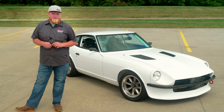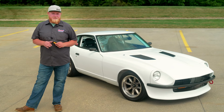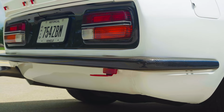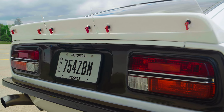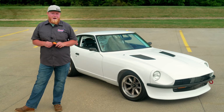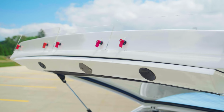Eric works as an industrial designer, and it's evident throughout this build. It's finished in a 2-stage paint job in pure white and is set off by carbon fiber bumpers, door handles, and taillight panels. The hood features louvers from Trackspec Motorsports, and out back, the BRE style rear spoiler seen on factory-backed Datsun race cars in the 70s has been modified to be adjustable with laser-cut acrylic extensions designed by Eric himself.